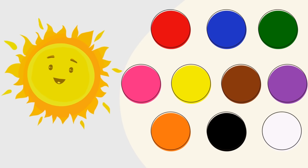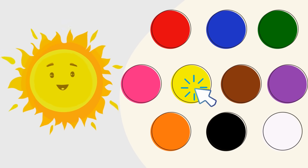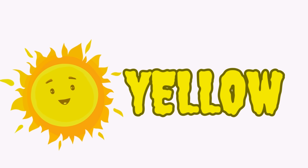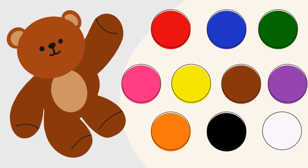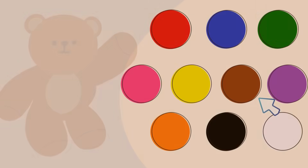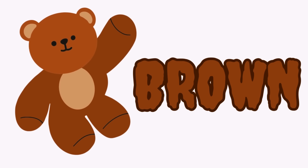What is the color of the sun? Yellow color. What is the color of this teddy? Good. It is brown color.